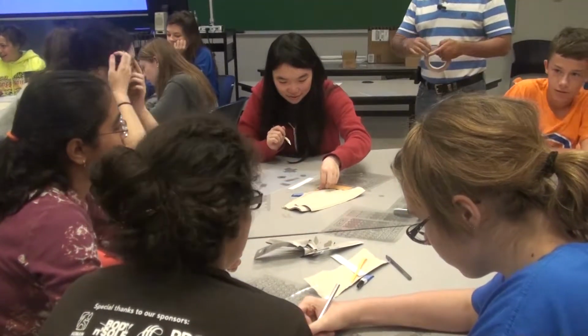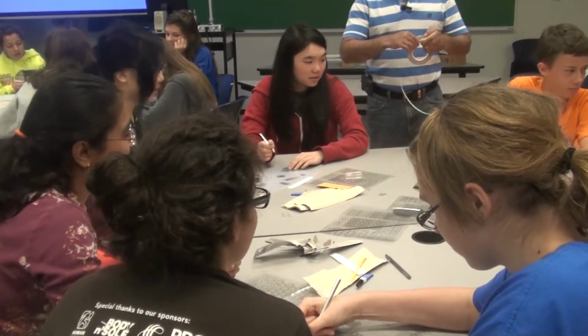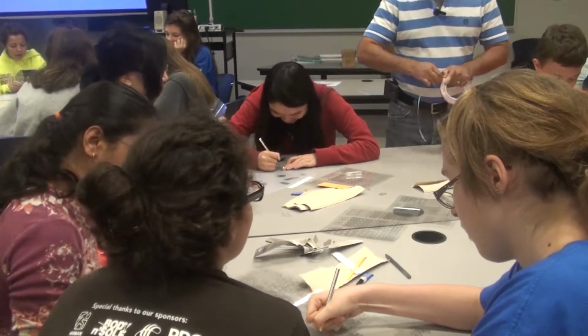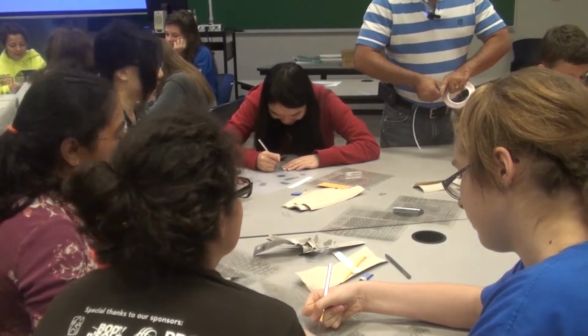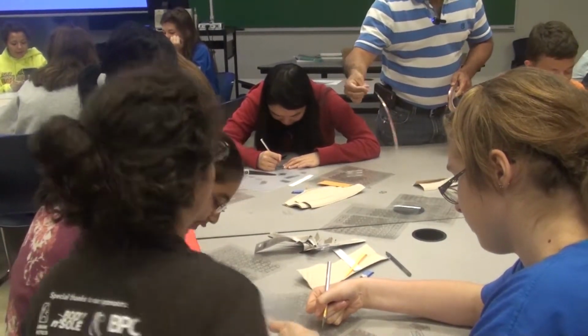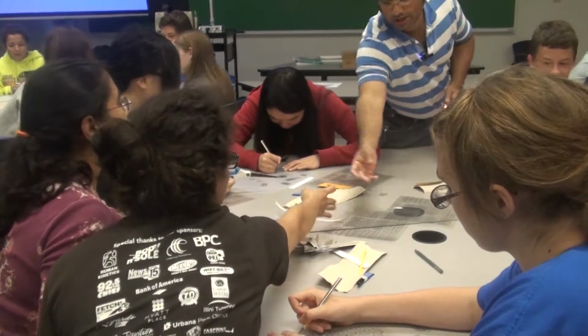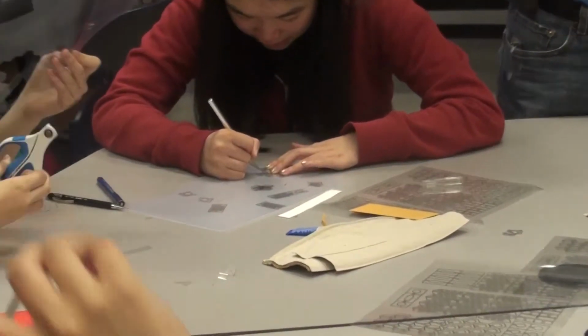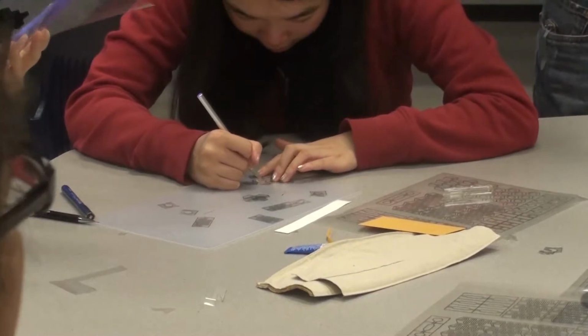Will, can we trade you guys some scissors? Good. Precision. Here's some copper. If you wanted to make electrodes, the glue is also conductive, so if you stick one on top of the other, you can remove the backing tape and stick it and it's conductive.